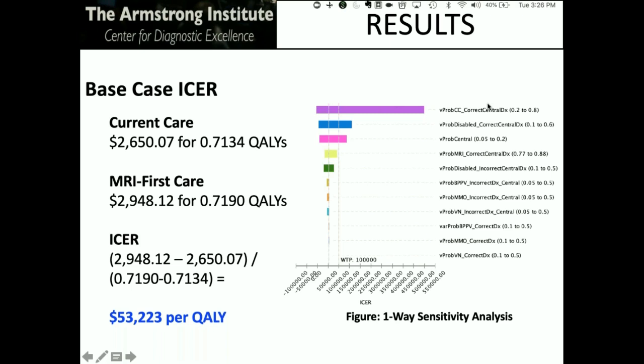And the model is also sensitive to the probability of a central diagnosis, and that is the pink bar. Because MRI First provides no direct benefit in diagnosing specific peripheral disorders, it makes sense that the quality benefits mostly reflect quality benefits for stroke patients. As a result, it's not surprising that the ICER is largely insensitive to diagnostic accuracy for peripheral vestibular disorders. You can see that most of the variables in the graph on the right have to do with central illnesses.